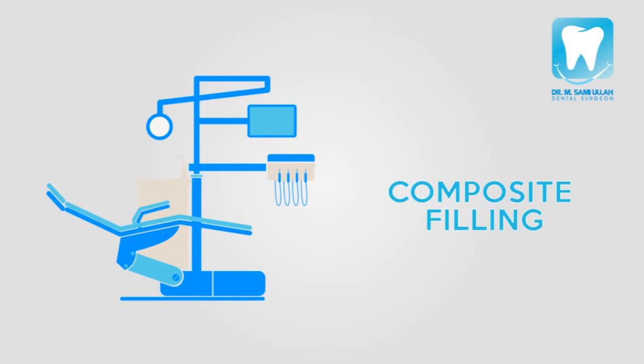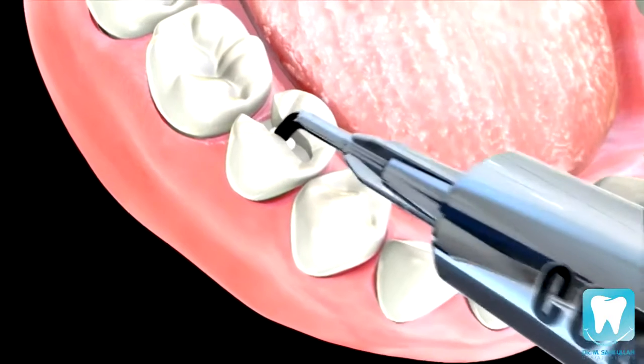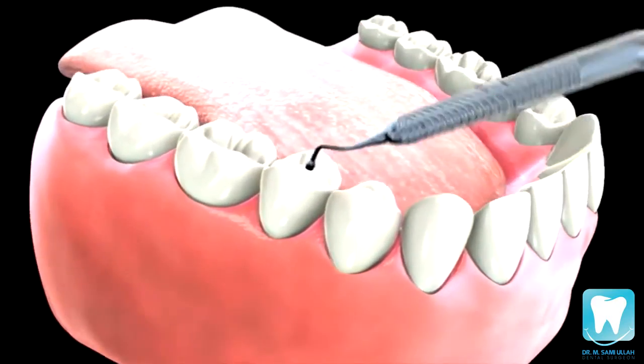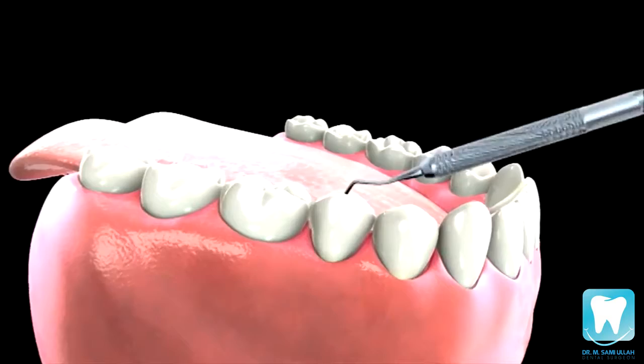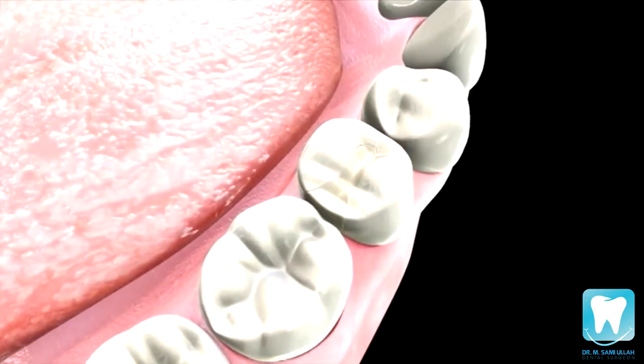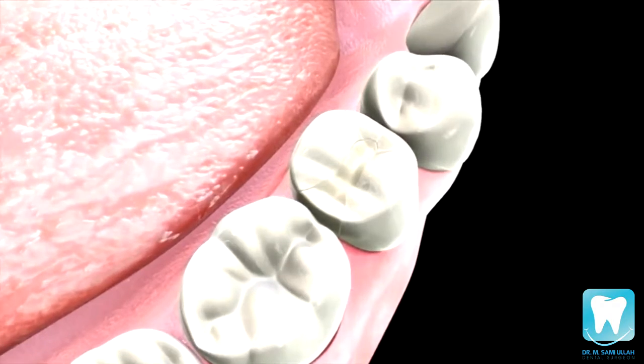Composite is the filling material of choice when it comes to matching your tooth color. Composite fillings consist of plastic and glass particles. They have become the most popular filling materials because they can match your existing tooth color and they also solidly bond or glue to the tooth.